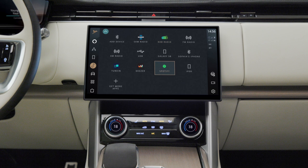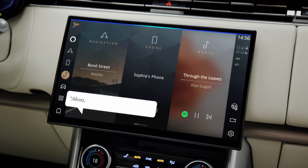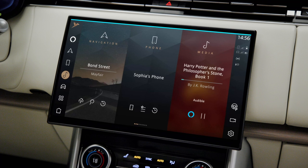Connected navigation and remote access to your vehicle via the remote app include a 12-month subscription, along with the online pack, which includes Spotify and Amazon Alexa where available. On renewal of a subscription, the associated data plan required is also renewed.